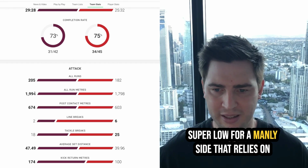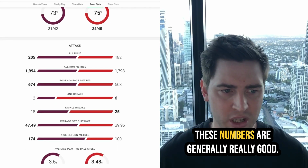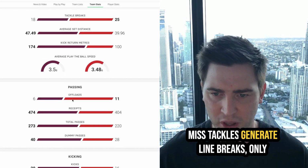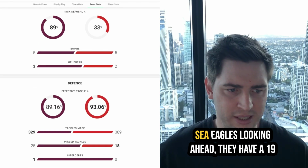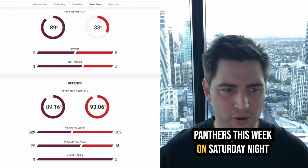Super low for a Manly side that relies on their attacking play, especially at home. These numbers are generally really good. This was the difference in the matchup. They weren't able to force the Dragons to miss tackles, generate line breaks, only 6 offloads, so they weren't doing a great deal with the ball whatsoever. The Seagulls, looking ahead, have a 9-day turnaround where they'll face the Panthers this week on Saturday night.